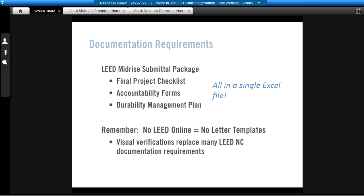All right, so part 4, documentation. This is the part that I like the best because it's the shortest. Basically, when you're going through LEED for Homes or LEED Mid-rise, there's a lot less paperwork and documentation involved. Everything that's needed comes from a single Excel file, and it is the project checklist itself, accountability forms that are signed off on by various trades, and a durability management plan developed by the project team. It's basically a quality assurance checklist that's project specific.